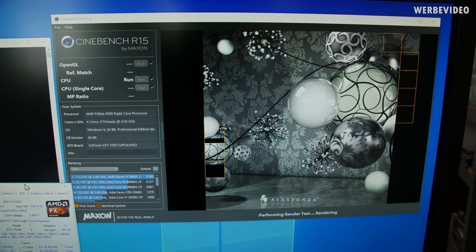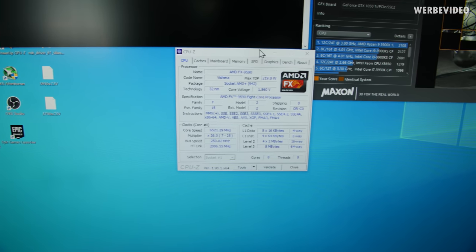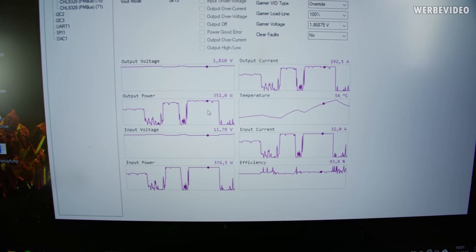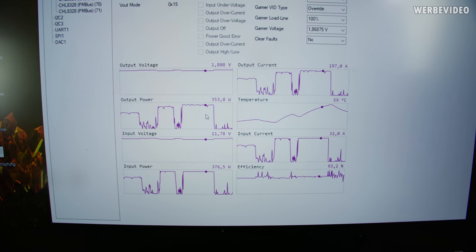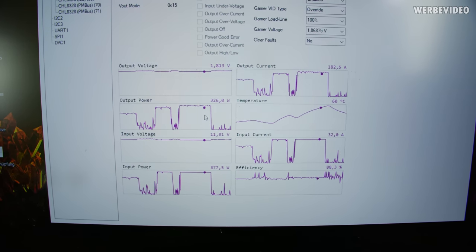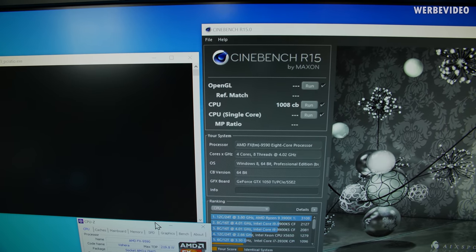Okay, that was surprising. Just shut down at 7 GHz. Running a Cinebench R15 test in between, multi right now, 1.86 volt, 6.5 GHz. And in this case, 350 watt under load so far. And temperature of the VRM peaks out at over 60 degrees Celsius. But we achieved over 1000 points in R15.